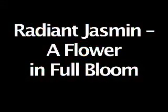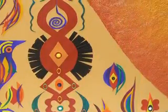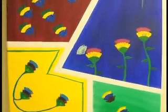My exhibit title is Radiant Jasmin, a flower in full bloom, because my name is the name of a flower, and I love flowers. I also happen to be a gardener, so some of them are flowers that grow in my garden. I work primarily in acrylic and mixed media, found objects or cut out paper, cut canvas. I love the fact that acrylic dries very quickly and I can collage a lot of things on easily. I love to use a lot of primary colors and just really explore how different colors contrast against each other.